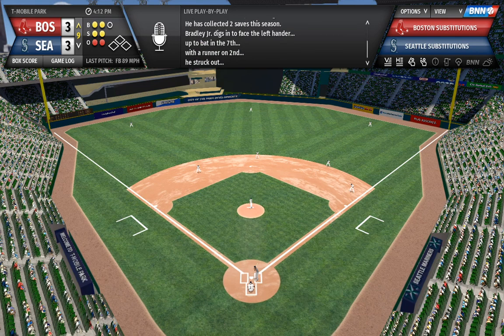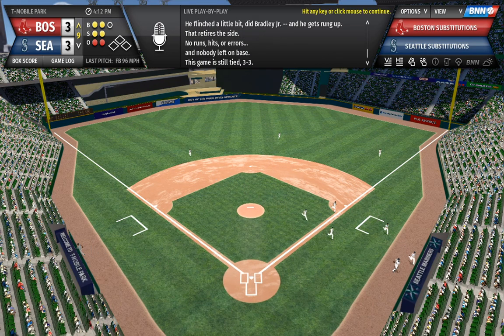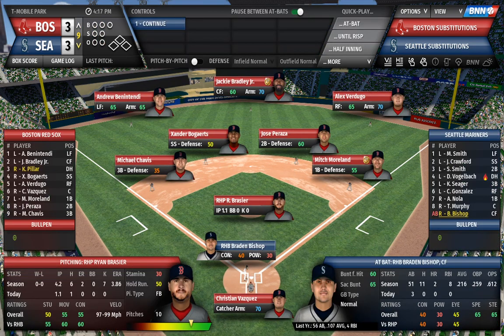Bradley already has 3 strikeouts in this game. And make it 4. He watches another strike 3 go by. That's his 4th strikeout of the game. The Red Sox go down in order in the 9th, and Ryan Brazier is coming back out to start the bottom of the 9th. We have a tie game here.